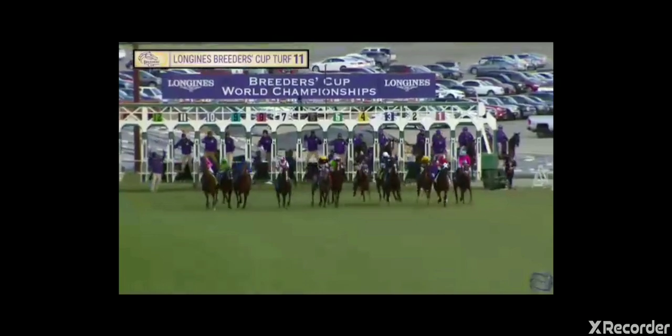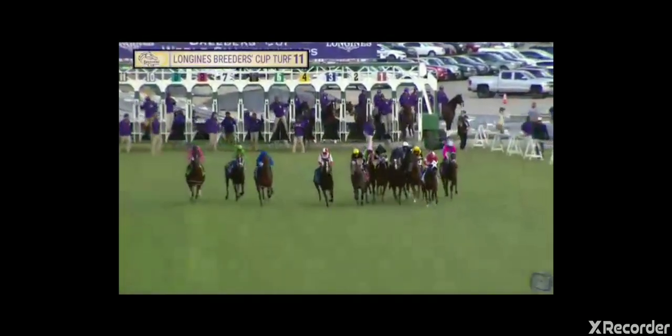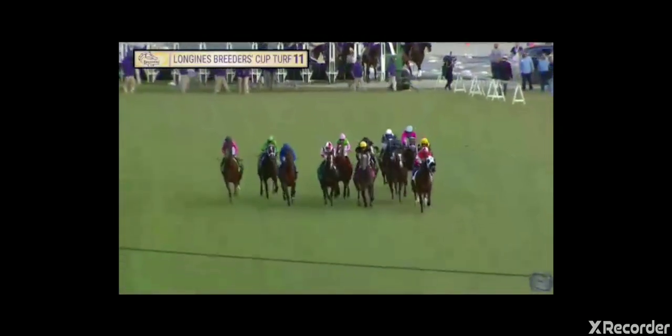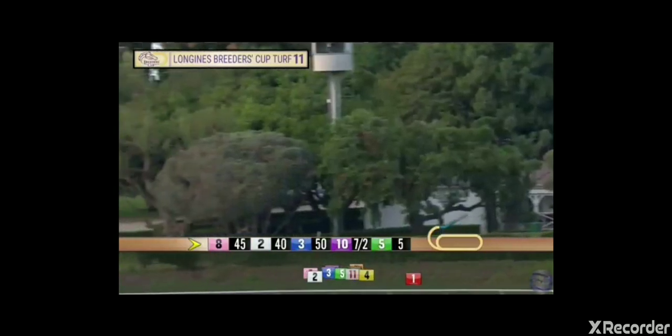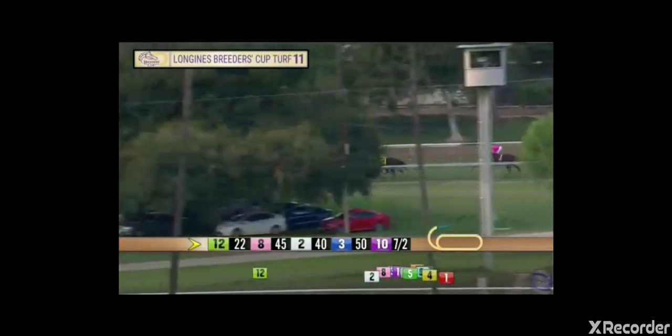And they're off in the Longines Breeders' Cup Turf. Acclimate's white blinkers go right to the front. Bandua is up close in the early stages, and so is United. Bricks and Mortar is only 3 lengths off the speed as they move down the hill. Anthony Van Dyke is racing just inside of him.